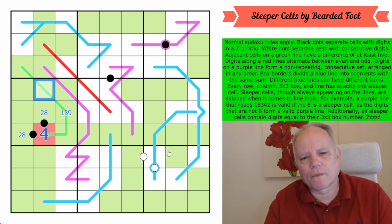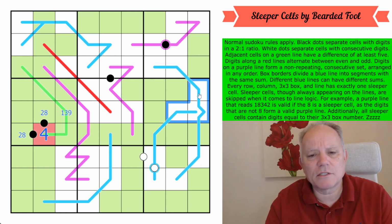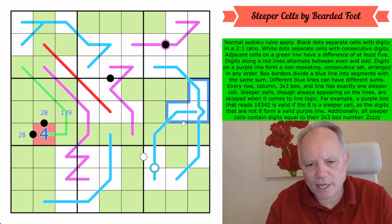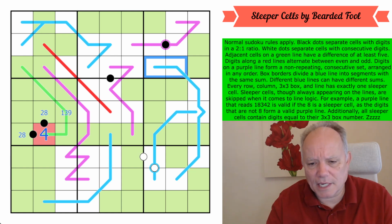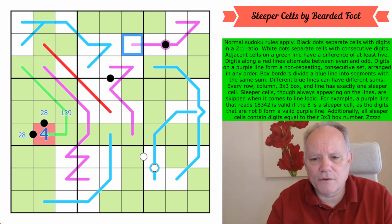Right. In box 9, the sleeper cell is on one of those 2 blue lines. In box 6, it's also on one of those 2 lines. That's going to account for those 2 lines as sleeper cells. Therefore, these are not sleeper cells, because that would be a second sleeper cell on this funny pointy line. This one, there is a sleeper cell in box 3 in one of those cells, so there isn't another one on its line, so that goes green.